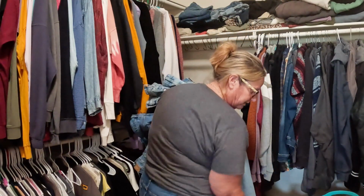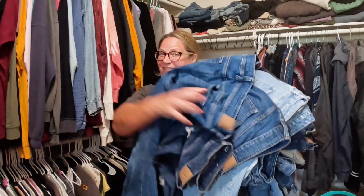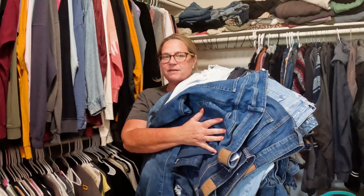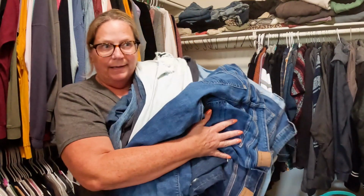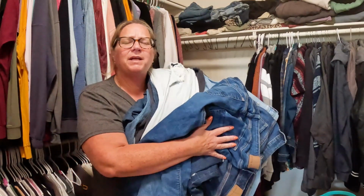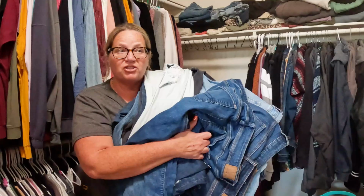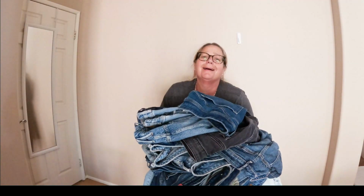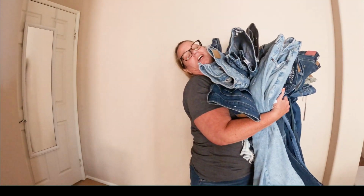21 pairs of jeans, which is insanity, right? Crazy. More than we had. We had 17 pairs of shorts, I believe. Or we kept 14? Maybe we had more shorts. I don't know. But this is an obscene amount of jeans, and nobody should have this many. It's nuts. Okay, let's go try them on. Okay, let's start.